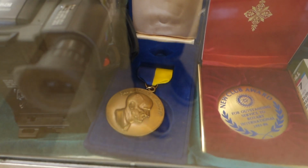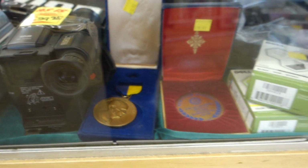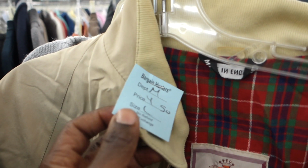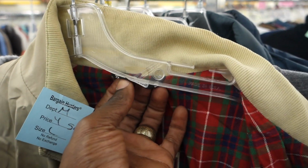They were asking like 50 bucks, but if you guys can find some of those vintage camcorders and you can test them and they still work or at least turn on, those usually sell for some good profit, so definitely be on the lookout for those.